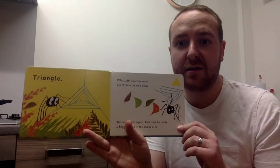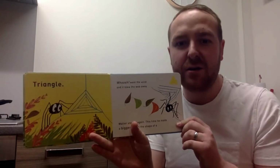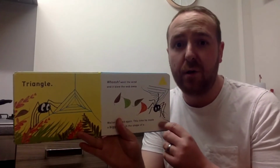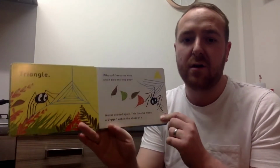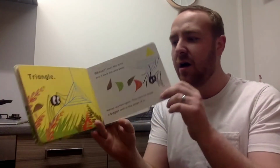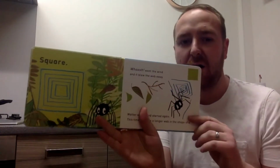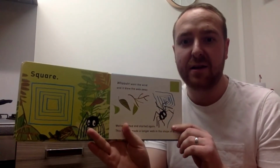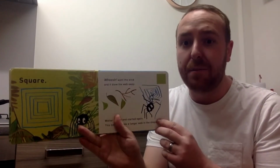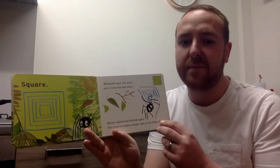Do you know what it is? Yeah, a triangle. But whoosh went the wind, and it blew the web away. Walter started again. This time, he made a bigger web in the shape of a... Does anyone know what shape that is? Yeah, a square. But whoosh went the wind and it blew the web away.